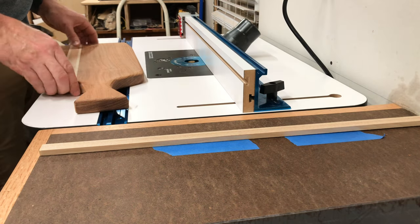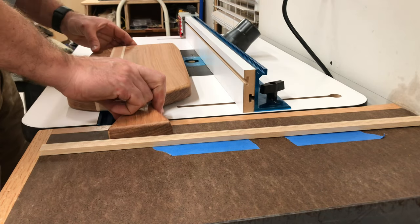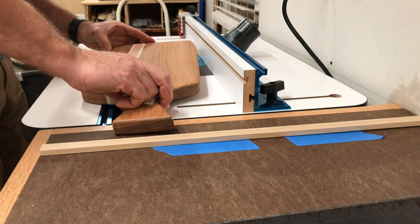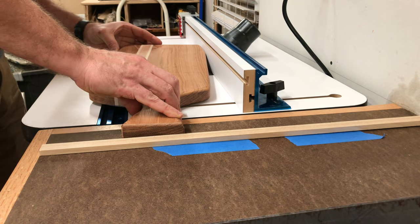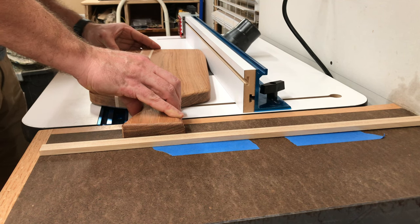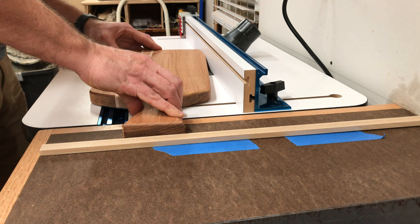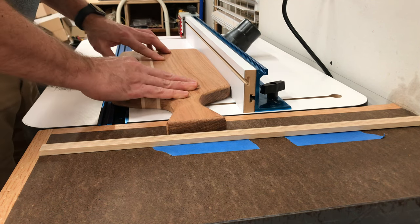I'm using a 3/4-inch straight bit to cut a shallow groove in the center of the board, probably about 1/16 of an inch deep, kind of like a dish, so round items like berries and grapes won't roll off the edges of the charcuterie board. This was actually my daughter Mimi's idea. I haven't seen anybody else use this idea on their charcuterie boards, and I think it's brilliant. Thanks, Mimi.